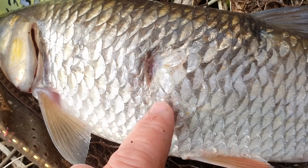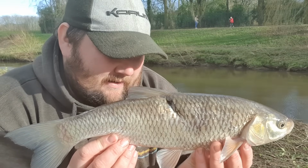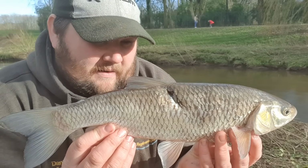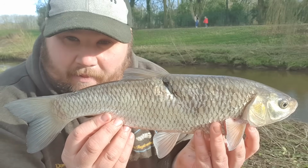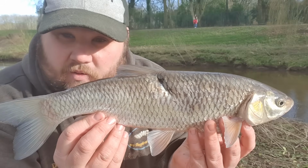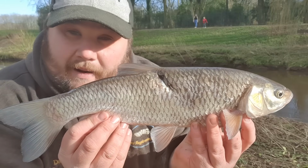I think it's a pike, because you can see the semicircle mark of a pike. But that's what I love about them. They fight hard and are just full of character, defiant, battle hardened, and yeah, they've got that resilience about them, haven't they? A lovely fish, and it just shows they're there. 2 chub in 2 casts again, and hopefully we can pick up 1 or 2 more, and maybe we might have to wait till they come back in again.